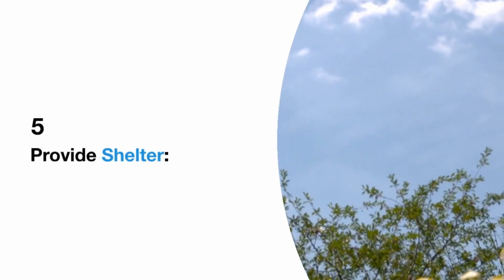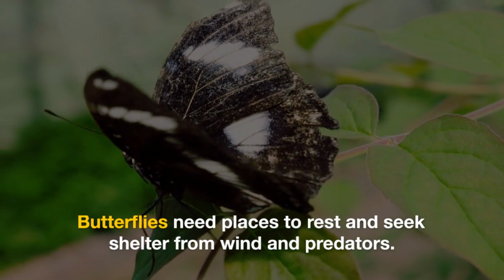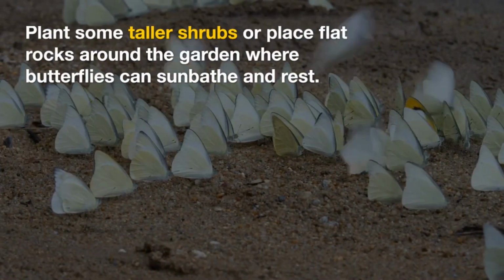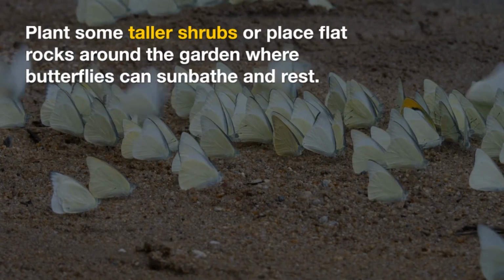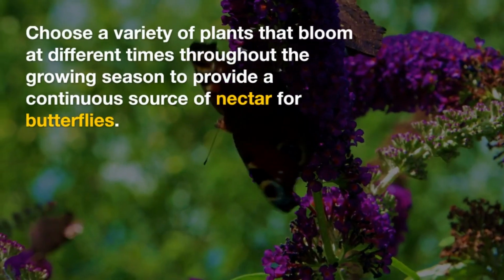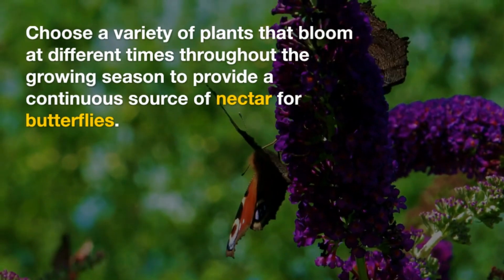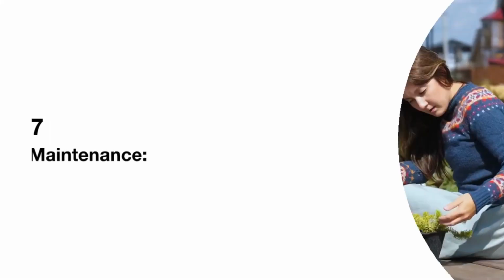Provide shelter. Butterflies need places to rest and seek shelter from wind and predators. Plant some taller shrubs or place flat rocks around the garden where butterflies can sunbathe and rest. Continuous blooming. Choose a variety of plants that bloom at different times throughout the growing season to provide a continuous source of nectar for butterflies.